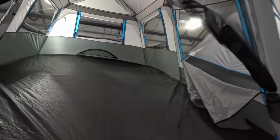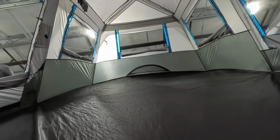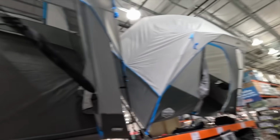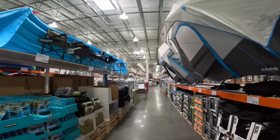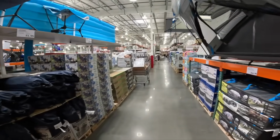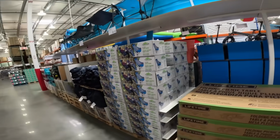The 10-person is huge, which is neat, but it's not going to fit on the pad at a lot of campgrounds, and the half rain fly doesn't even begin to cover the windows. This is probably better used as a picnic shelter than a place to sleep. The camp chair section at our Costco is a little bit more organized than it was last year. Last year, they were all in different places of the store.